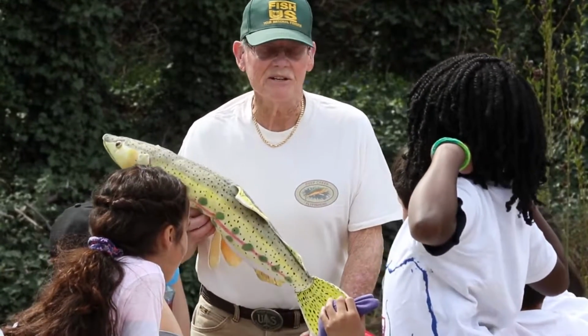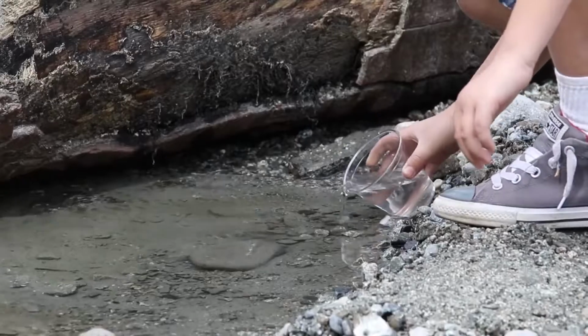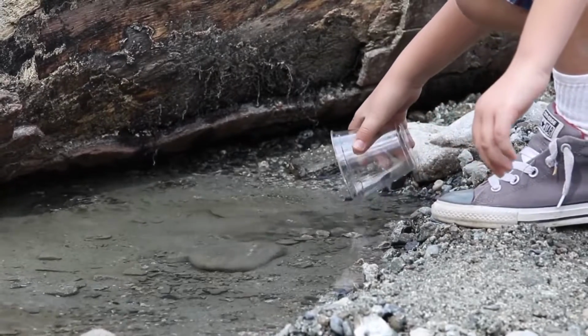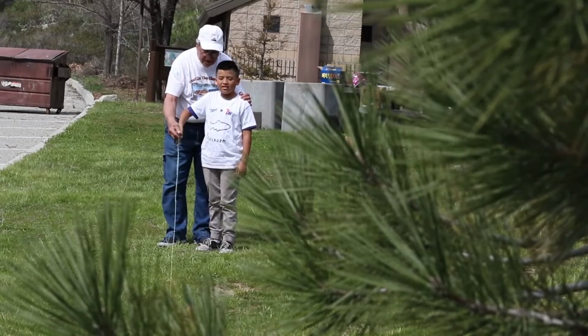They have some entomology and look at the bugs that are in the river system. And then they get to release their fish. And they also get to learn how to fly fish. Fly fishing is catch and release, so they're not harming or hurting any of the fish.